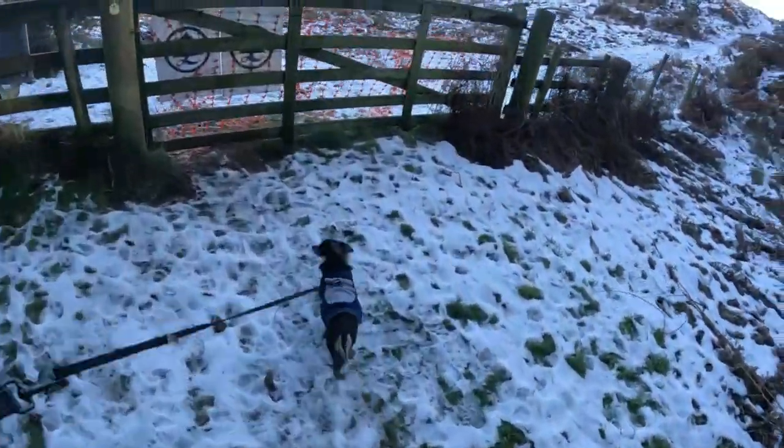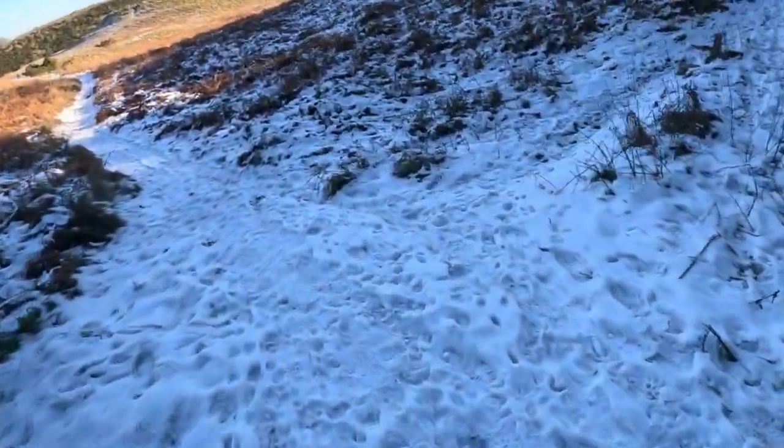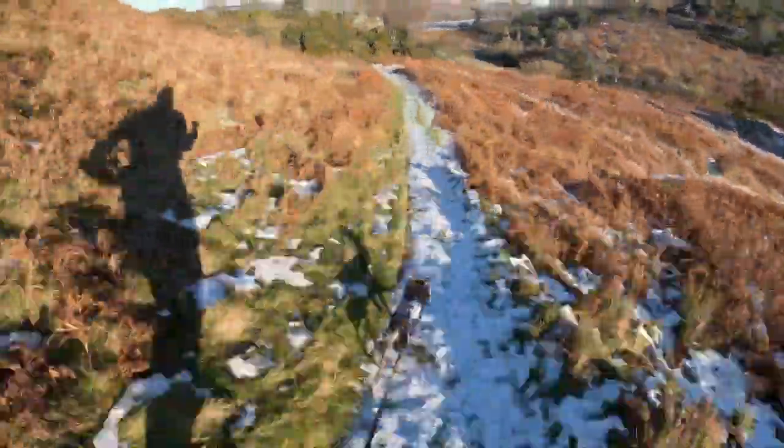So that's Heartbreak Hill done and dusted by the Blotter. Go on, get down. So we are on the home stretch. All downhill from here. Let's go, go on. Go, go, go, go.